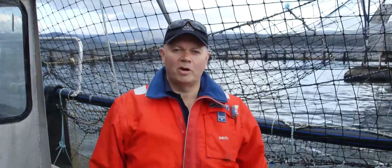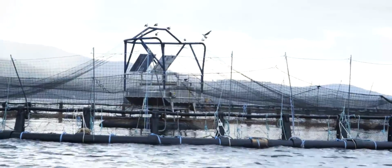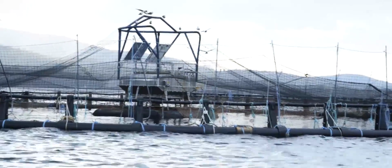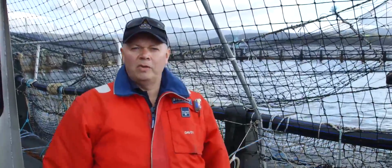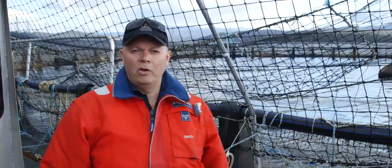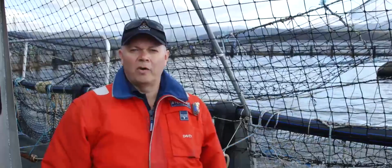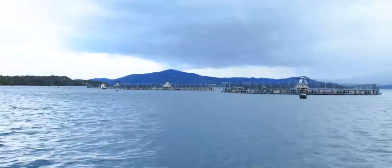Behind me is one of our production pens. It's a 168 metre pen. That's the circumference of the pen. That's how we measure our pens and how we categorise them. So what we're going to do is we're going to have a look at this pen. We're going to see what the challenges are that we've tried to solve with this design. And then we're going to try and give you a little bit of insight into the important things for us, so that if you were redesigning one of these pens, what you might have to take into consideration.